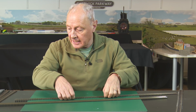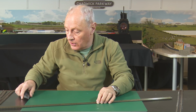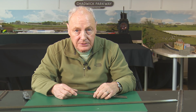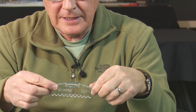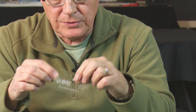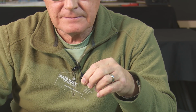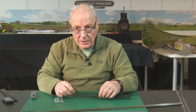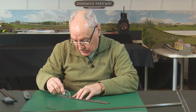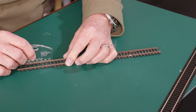Now some modelers have gotten into the habit of simply taking a Stanley blade and cutting the webbing on ordinary HO track, which kind of makes sense, and then you can simply pull the sleepers apart. And good old Steve-O from Railway Laser Lines has come up with an ingenious little jig type gauge. All he's done is got a piece of perspex and cut the notches out which represent where they go on the sleepers. Once you've taken a Stanley knife and cut through the webbing on the back, all you need to do is force this little jig onto the sleepers, and it forces the sleepers apart.